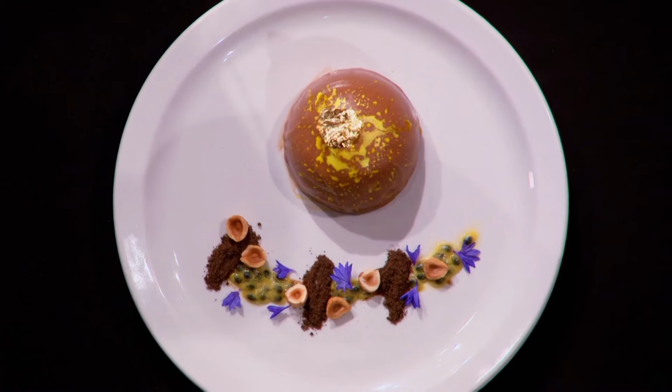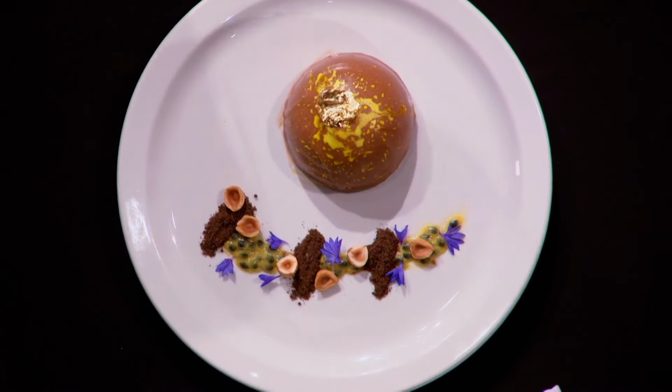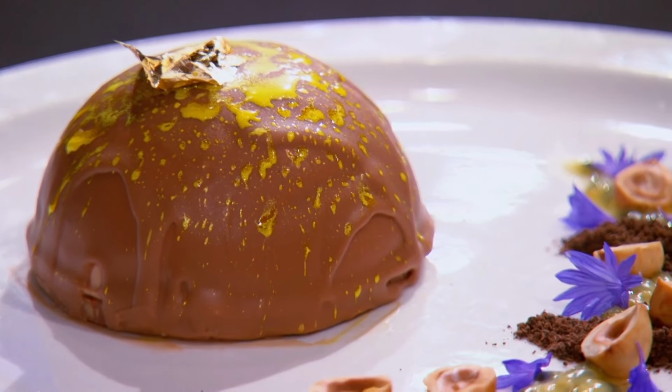That is a sight of beauty. I hope it tastes as good as it looks. Fantastic. Thank you, Chef. The splash on the top, Lynn, looks a little messy. Yes, Chef. If the center of this dome does not have that liquid passion fruit, it's not going to be good for you. To be honest, I don't know what the inside is going to look like.